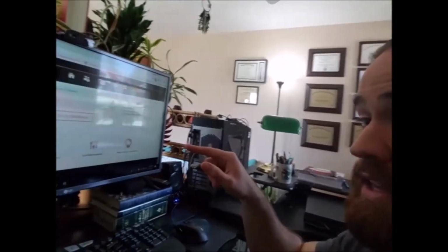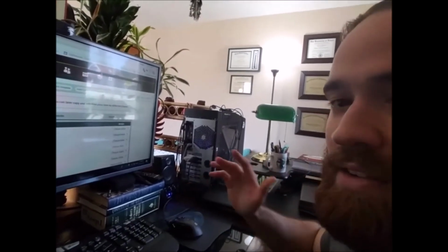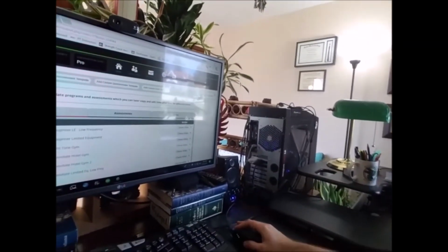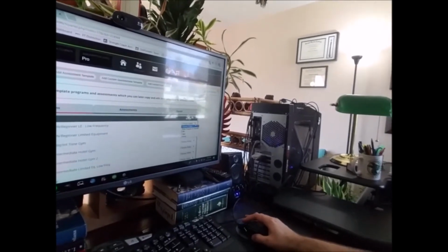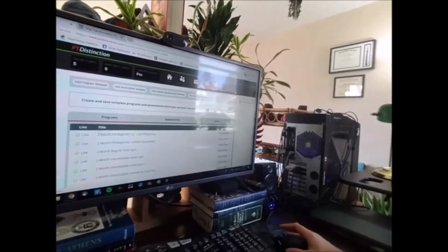So if I go here, I have a list of templates. And every program that I've ever designed for any of you is listed down here. And I can view them and edit them. And it also gives me charts and graphs for all of the clients who have used the program. So it gives me graphs that show me how your strength and your volume has improved or decreased over time. It gives me results tracking for each client who's used the program.